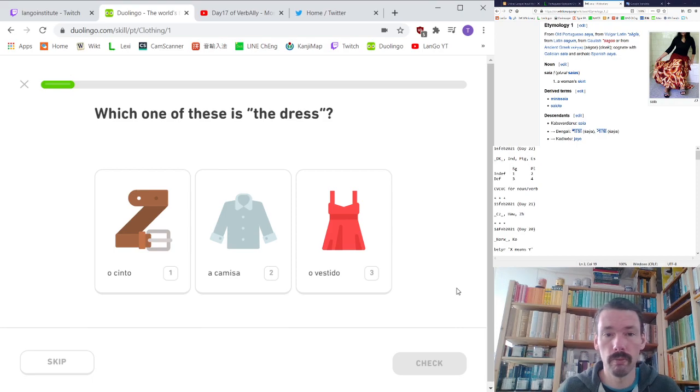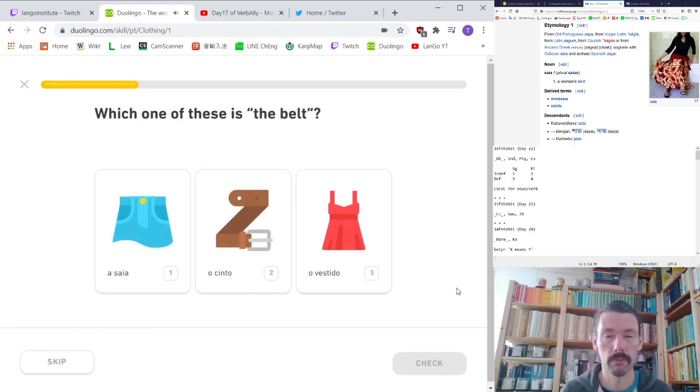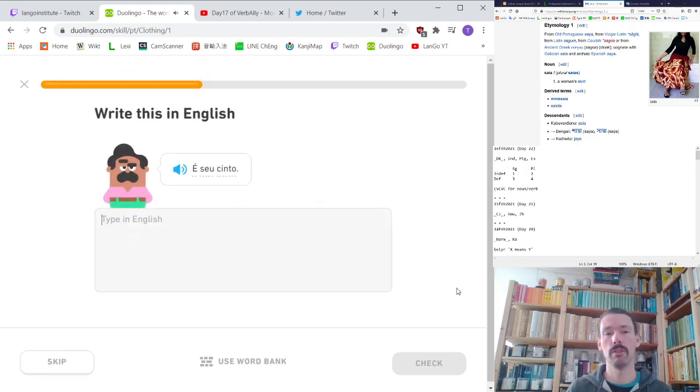O vestido. A camisa. Eu tenho uma saia. I have a skirt. O cinto. A camisa. É seu cinto. It is your. Seu. Your or third person. It is your belt, you silly.